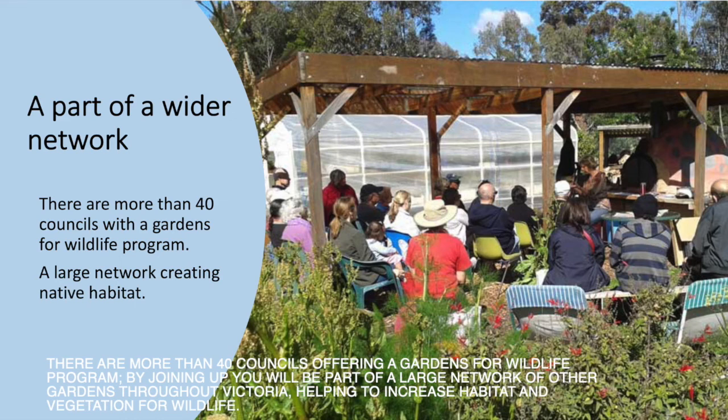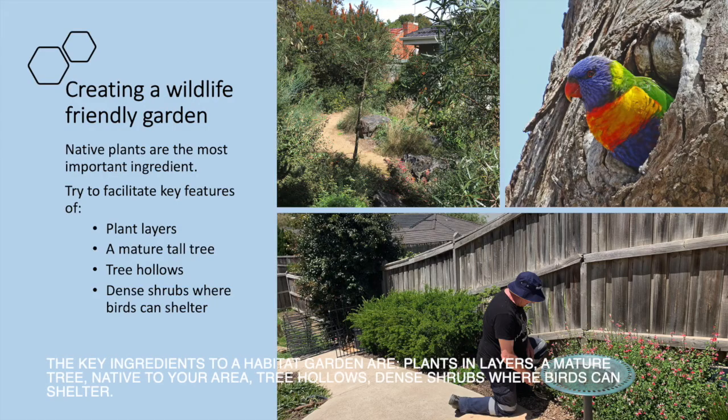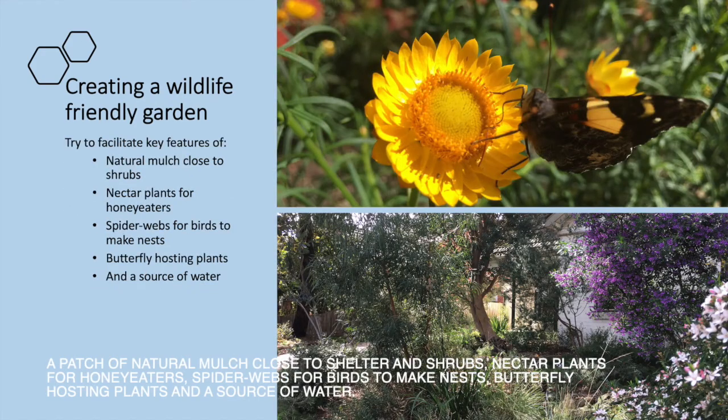By joining up, you'll be part of a large network of other gardens throughout Victoria, helping to increase habitat and vegetation for wildlife. The key ingredients to a habitat garden are plants in layers, a mature tree native to your area, tree hollows, dense shrubs where birds can shelter, a patch of natural mulch close to shelter and shrubs, nectar plants for honeyeaters, spider webs for birds to make nests, butterfly hosting plants, and a source of water.